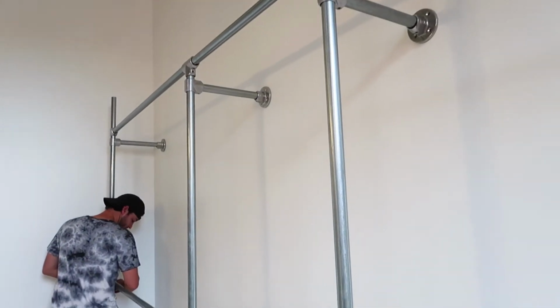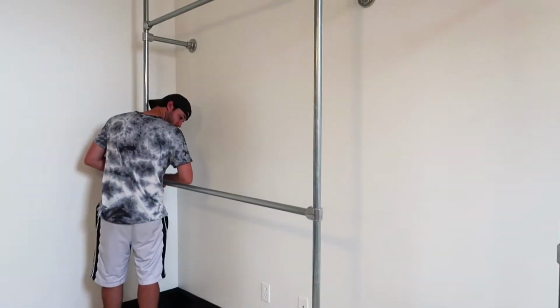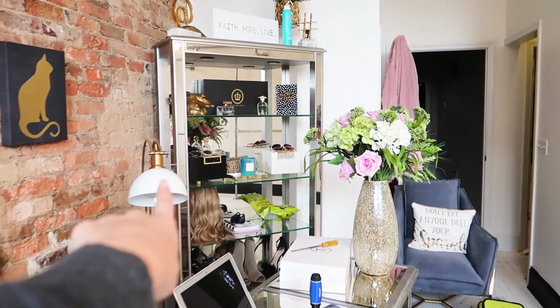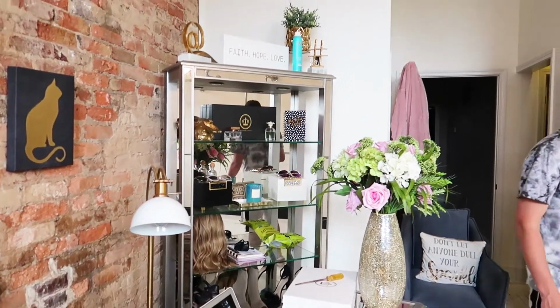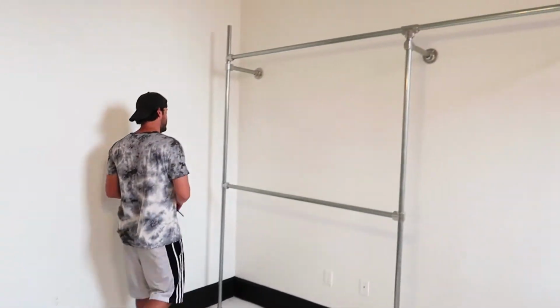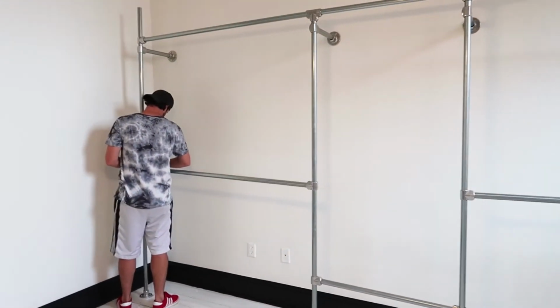At a later time, we're gonna actually paint these in gold. And this furniture will also be painted in this color, brass gold. Good job, honey. You the man. All right, we'll update you momentarily, guys.